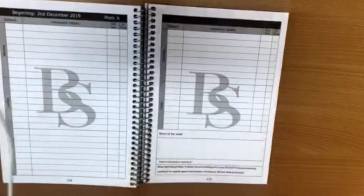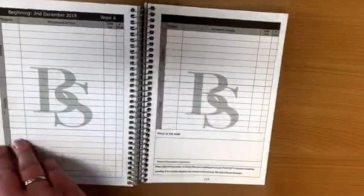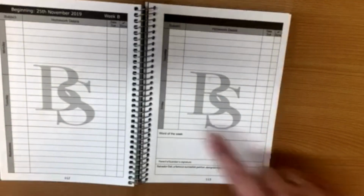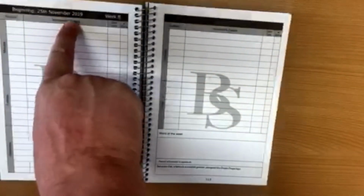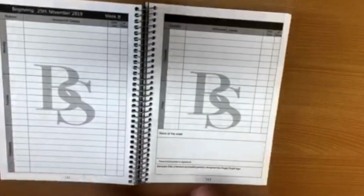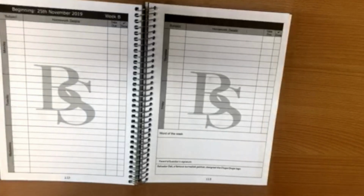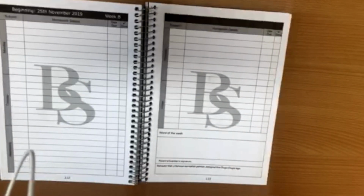So then we get to what the actual planner looks like inside. So a week's beginning will be at the top. So you can see beginning 25th of November 2019. And then you get Monday, Tuesday, Wednesday, Thursday, Friday, and then word of the week. Mr. Grushi sets word of the week every Monday morning, so you will be able to see that, and you'll be able to write that in during form time on that Monday morning.